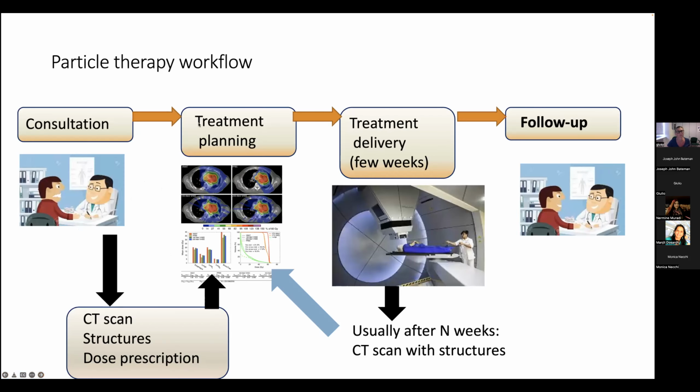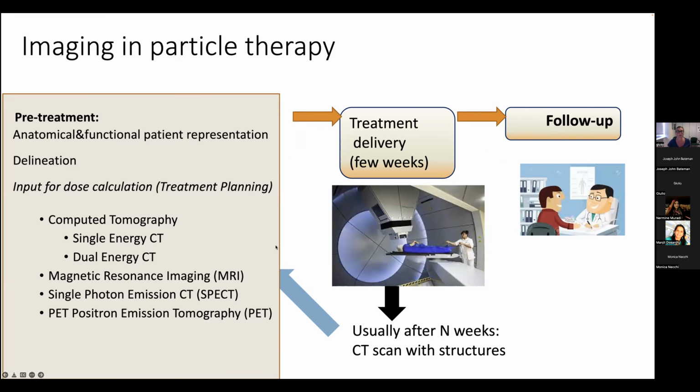In this slide, there is a simple representation of the particle therapy clinical workflow, where the patient has first a consultation with a physician that provides the diagnosis and information to prescribe the dose and to plan the actual treatment of the patient that is delivered in a few days or a few weeks. Possibly the plan can be rescheduled, recalculated if something is changed during the treatment course. And then at the end of the treatment, there is a follow-up to assess the outcome of the treatment. In all these phases of the treatment, the imaging plays an important fundamental role.